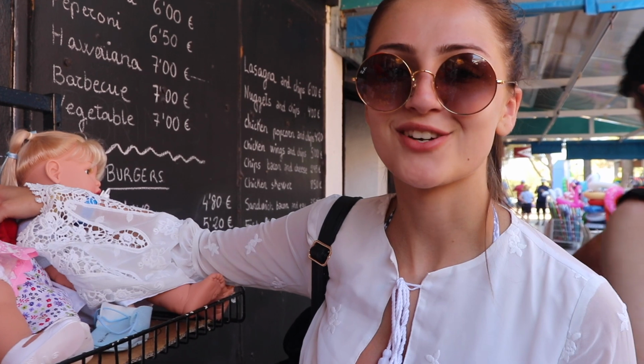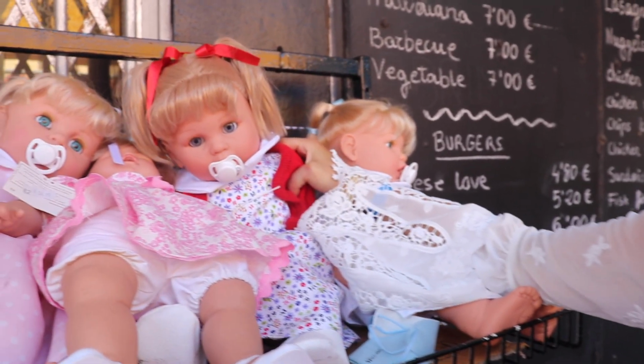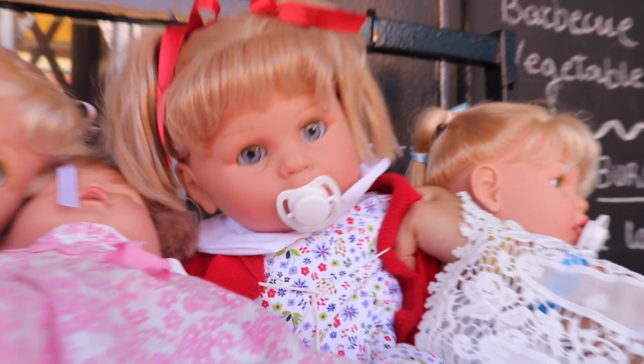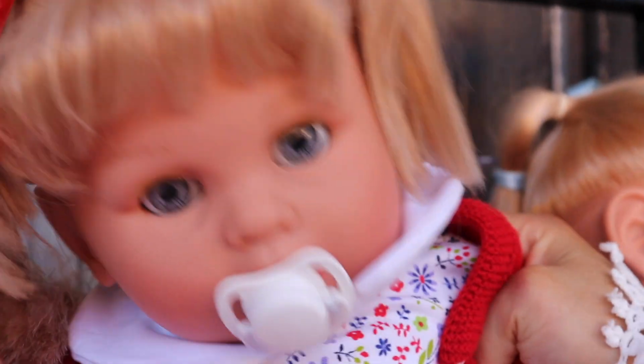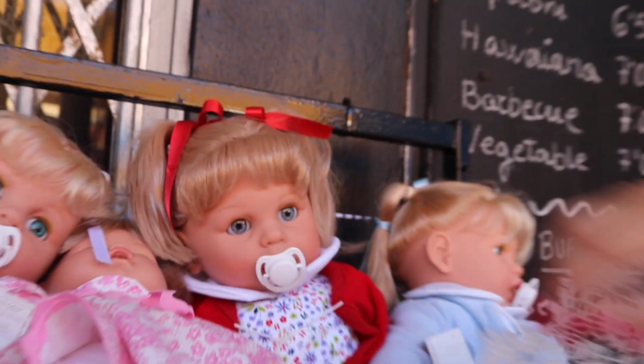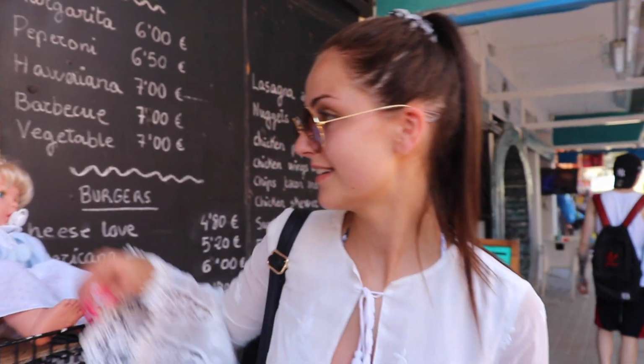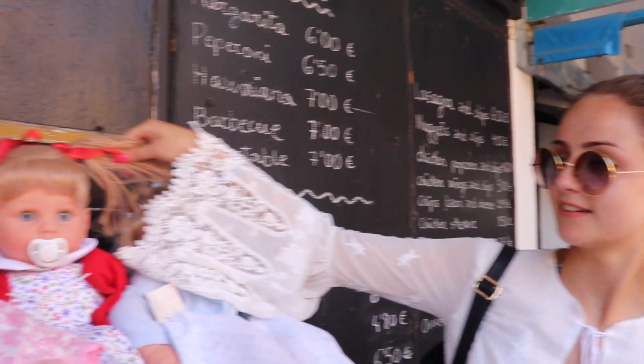Dog. This properly looks like the Toy Story 4 doll. The one that wanted to get a kid, didn't she? Look at the eyes. She probably doesn't like it. How weird. Creepy. I like her. She's cute. She's not cute. She's cute. Yeah.